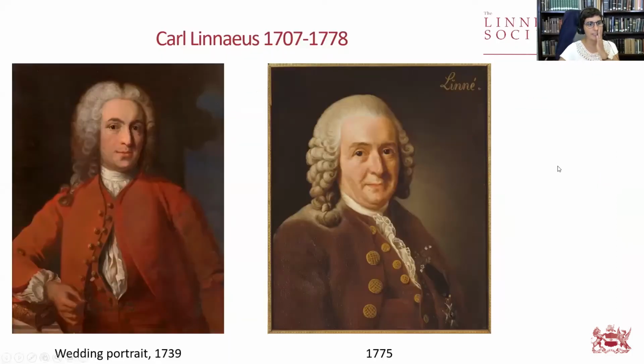So this is Carl Linnaeus, both in his youth and in his old age. Linnaeus was born in 1707. And here on the left, we have his wedding portrait. And on the right, his portrait as an elderly gentleman, 3 years before he died and just 1 year after he suffered his first stroke.